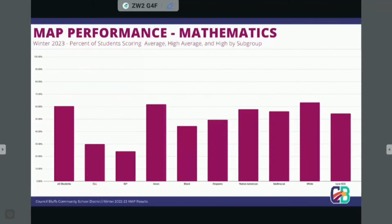And what's really exciting here is that we are starting to see that gap between our all and each and every one of those subgroups getting smaller. We are closing that gap for each of those when we compare to where we were a year ago. So we're really glad to see that. We do recognize that there's still a larger gap between our ELL students and our IEP subgroups compared to all. Those are areas that, again, we continue to support through the MTSS process, make sure that those students are getting the appropriate services, and we do want to make sure that they're continuing to grow at the expected rate.